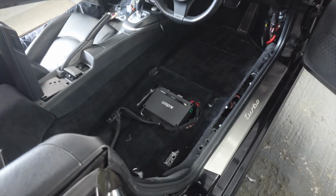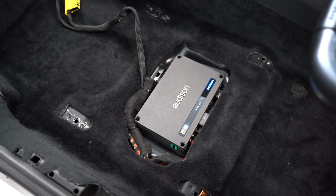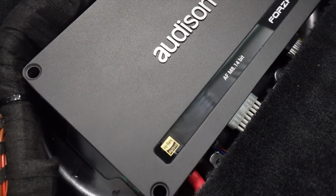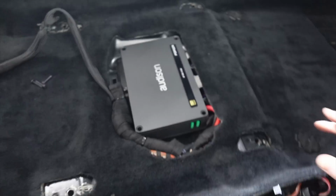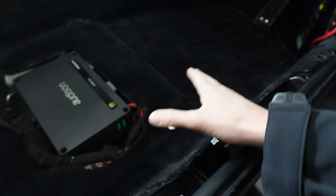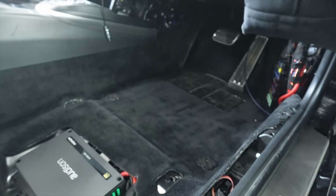The driver's seat is out for this because the factory Bose amplifier is situated under the driver's seat, so we put the new amplifier, the Audison AFM 8.14, in the factory position, which means it's all buried and hidden. All cables neatly go underneath the carpet behind every trim and then back up to the head unit.